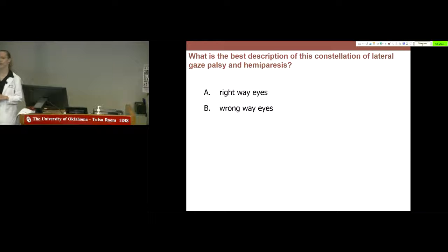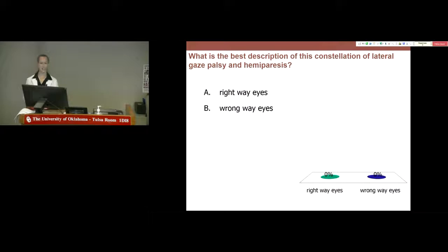All right, so the correct answer is B. Oh man, this is another confusing one. So right way eyes, let's just think, why would we call it right way eyes? What is the patient telling us if it's right? We're looking towards the side of the lesion, which right way eyes are associated with a cortical lesion.